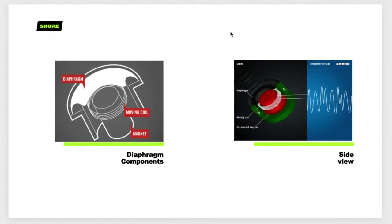So the way this works is pretty simple, and this is why it's been so successful, because there's not a whole lot of parts and challenges that would get in the way and cause it to break down. Essentially you have a magnet, you have a moving coil, and it's attached to the diaphragm. When you talk or sing into that microphone, the diaphragm will vibrate and make that coil move and create an electromagnetic signal, which goes down and into the board. So pretty basic, but very simple, cool.